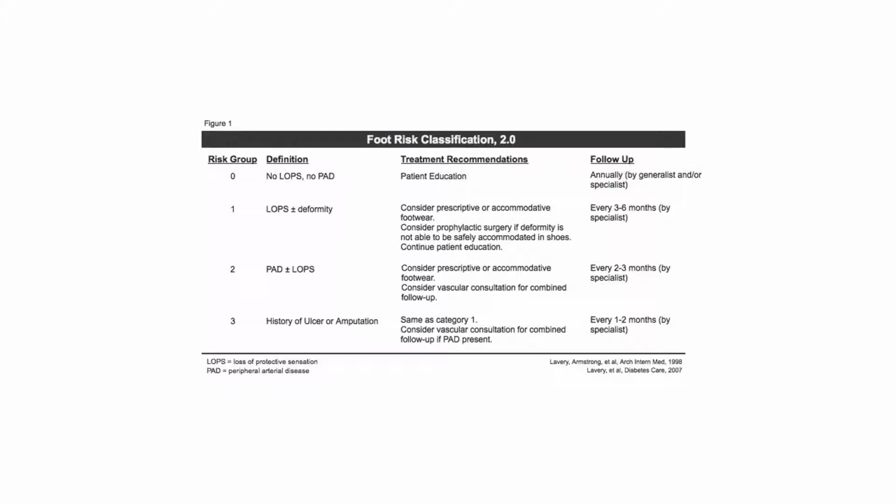Risk category 2 is peripheral artery disease with or without loss of protective sensation. These patients, we should also consider prescriptive or accommodative footwear and consider a vascular consult for the combined follow-up. They should be seen every 2 to 3 months by a specialist.